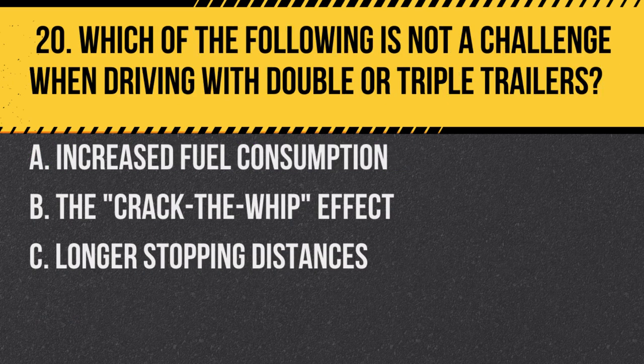Question 20. Which of the following is not a challenge when driving with double or triple trailers? A. Increased fuel consumption. B. The crack the whip effect. C. Longer stopping distances. Answer. A. Increased fuel consumption. While fuel consumption may vary, the primary challenges are the crack the whip effect and longer stopping distances.